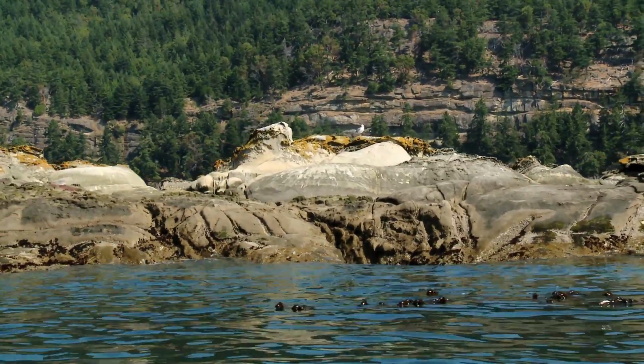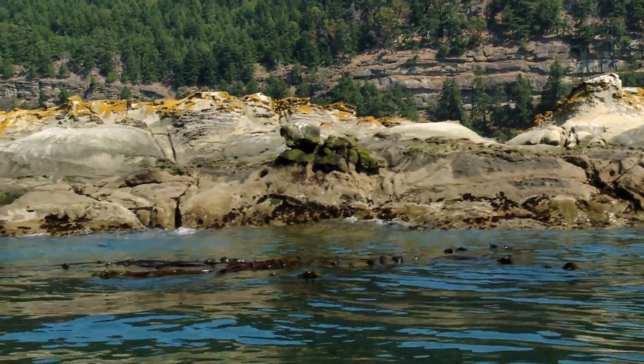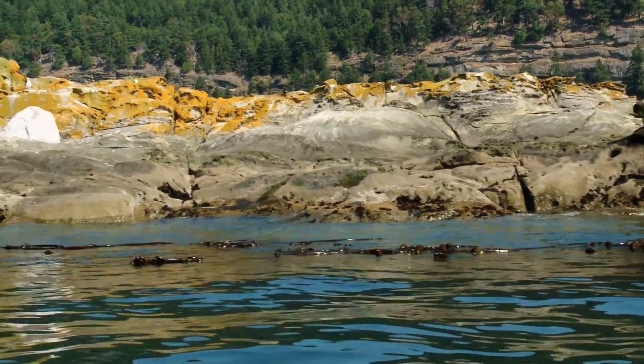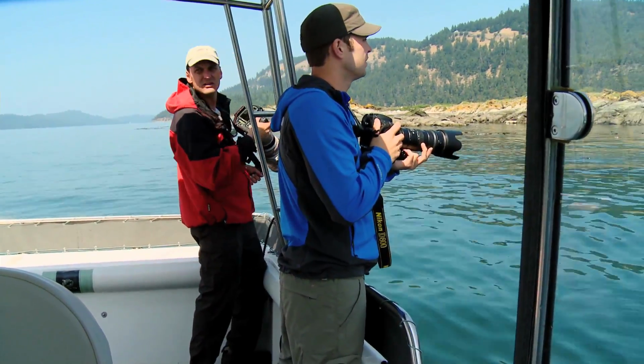Yeah, and typically I like to use a larger lens on a situation like this, but we're able to get in kind of close without affecting the animal's behavior, and so it's working well. Spence, you got any reports on whales? Are you seeing anything up ahead of us? We just got a report of some whales.